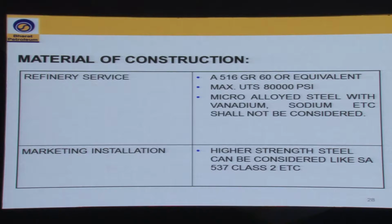While in a marketing installation where there is no possibility of any caustic carryover, we can go ahead with the higher strength steel, which can reduce the thickness.